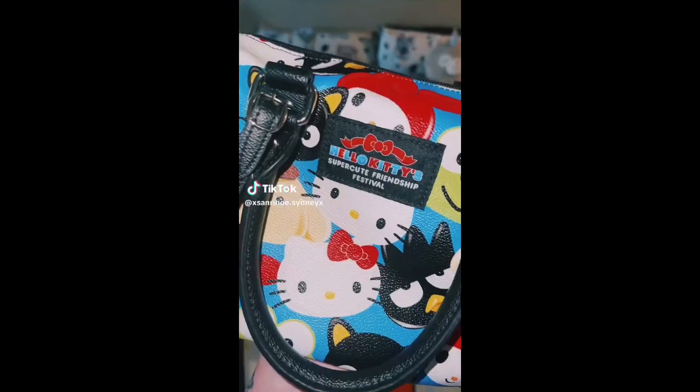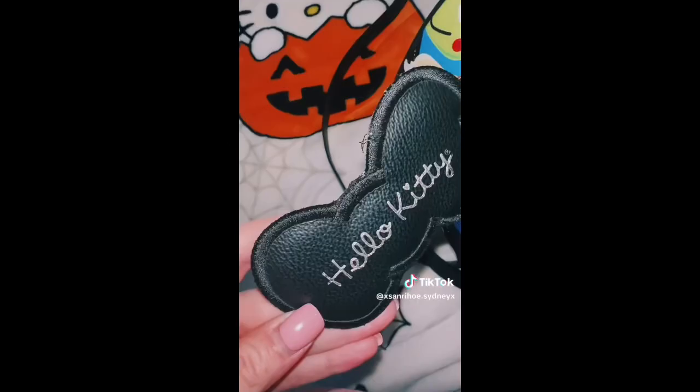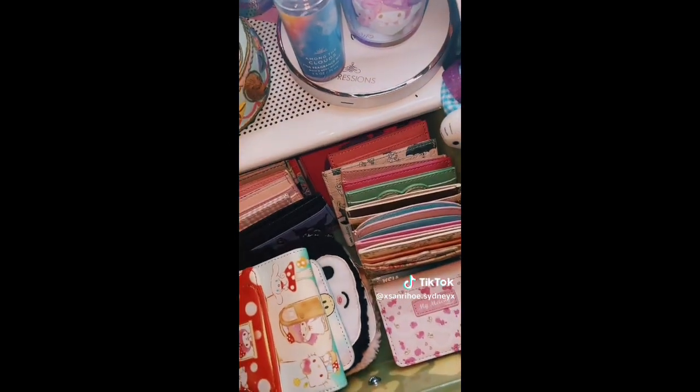Pack my bag with me using my Hello Kitty super cute friendship festival bag I got under Kawaii. Apparently the festival was in 2015. I'd never seen this before and it's super cute. Okay, let's pack my bag.